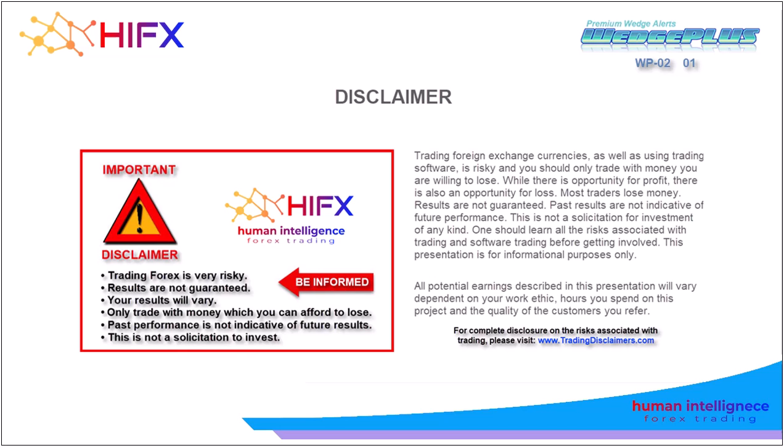All right. So always have to start out with a disclaimer, and I'll do the short form in the red box. Trading Forex is very risky. Results are not guaranteed. Your results may and or will vary. Only trade with money which you can afford to lose. Past performance is not indicative of future results, and this is not a solicitation to invest. There's a little intermediate explanation on the right, and in the bottom right of the disclaimer, you can see for complete disclosure on the risks associated with trading, please visit www.tradingdisclaimers.com. There's a couple pages worth of disclaimers there that talk about the potential for profit as well as the potential for loss. And literally, in the end, you, the trader, are responsible for your choices and decisions in regards to trades.